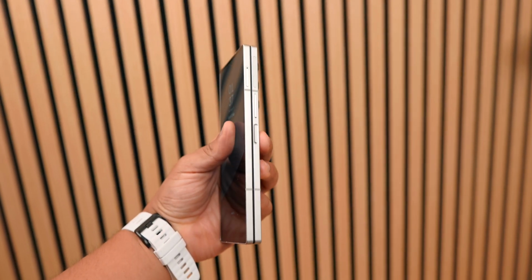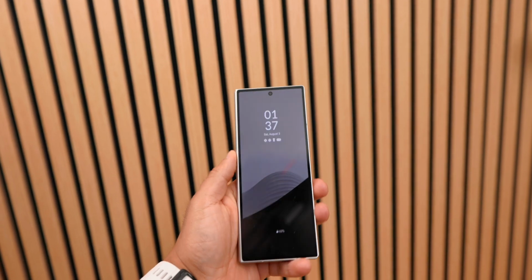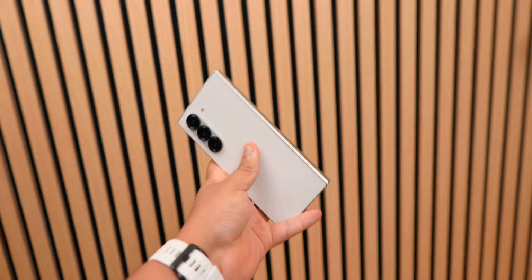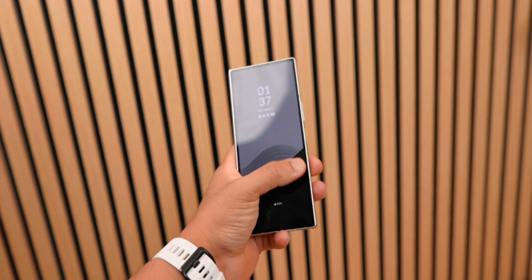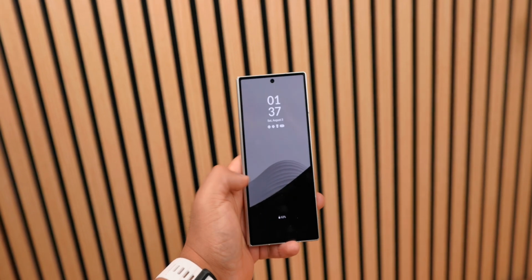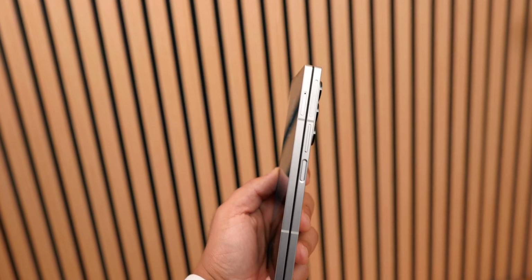What the Fold 6 does really well though is that it is a more well-polished phone. After using it for the past couple of weeks, I actually think this is the best design phone out there. It feels a lot more lightweight. It's definitely a little bit more portable, and then the squared off design is just one of the best decisions they made.